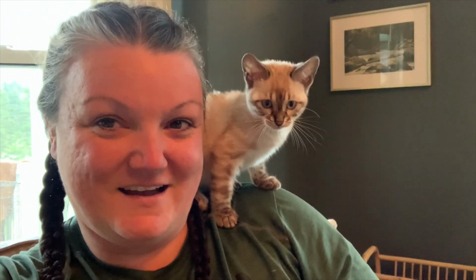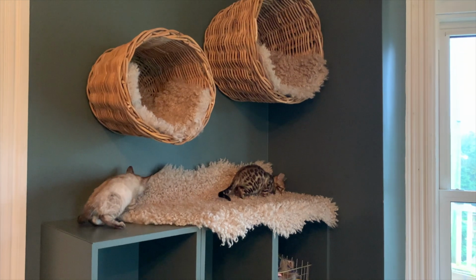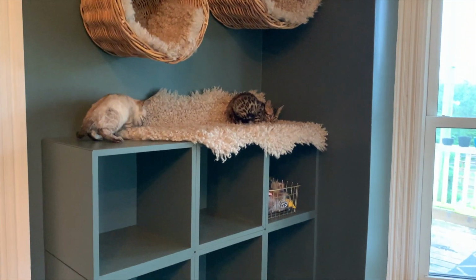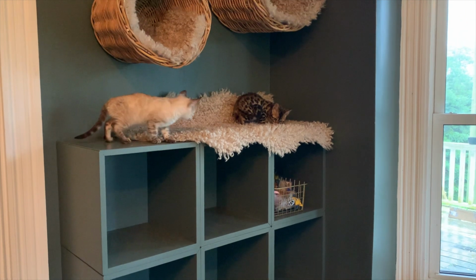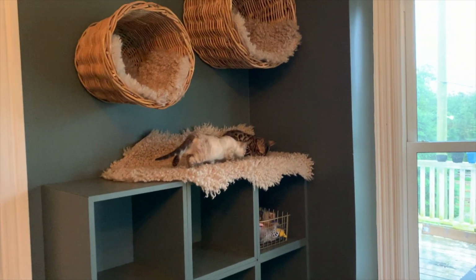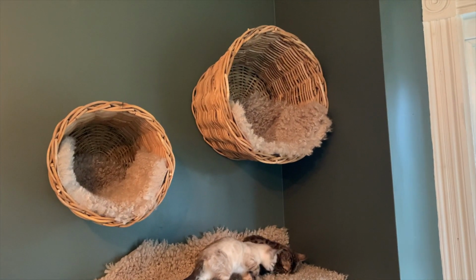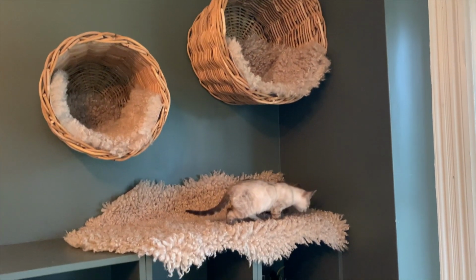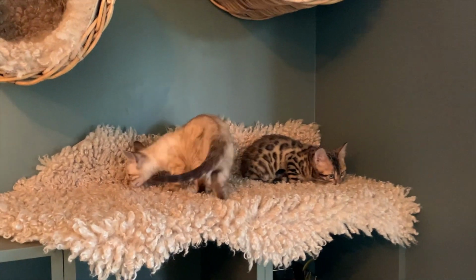Yeah. Say hi. While we've been waiting for our cat trees to arrive, we decided to make them a little apparatus up here that we can put some little beds in and some toy bins and stuff. We're just adding a few more things to them. We just used some of these IKEA shelves that we already had and some of this sort of faux fur, and we took some handles off some baskets and adhered them to the wall, and they have this cozy little spot they can climb on because Bengals love to be up high.